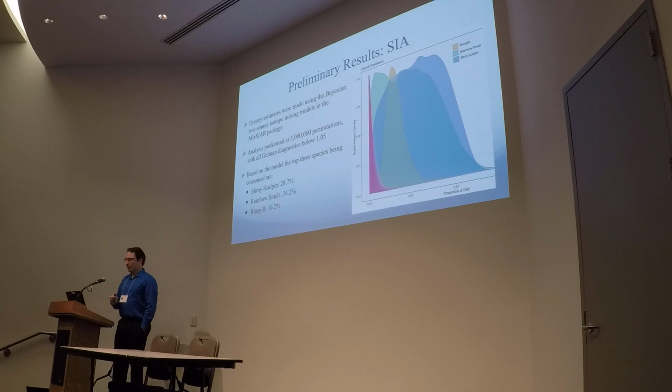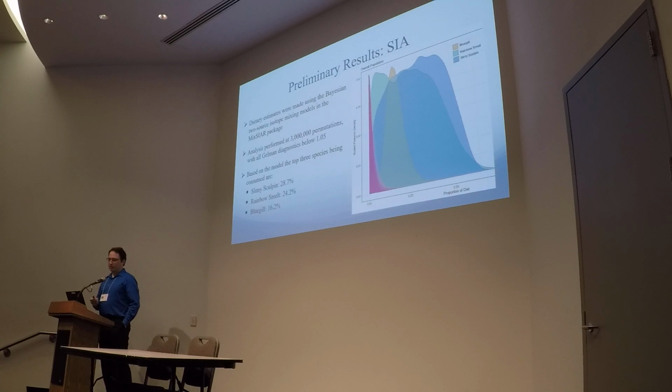So moving into the specific numbers associated with this, we used two-source Bayesian mixing models to estimate the prey contribution, and this analysis was performed with 3 million permutations with all Gelman diagnostics falling below 1.05, and all this means is that the prey were well represented and reflected in my analysis. And then based on this, the lake trout are likely consuming 28.7% slimy sculpin, 24.2% rainbow smelt, and 16.2% bluegill.